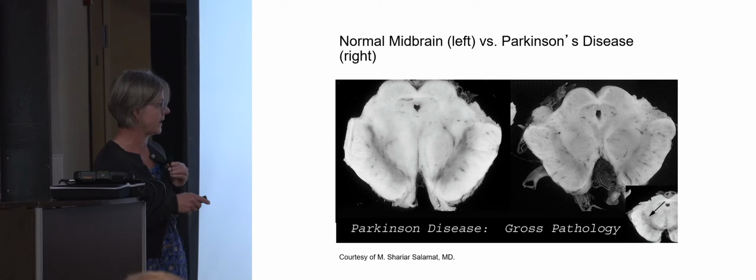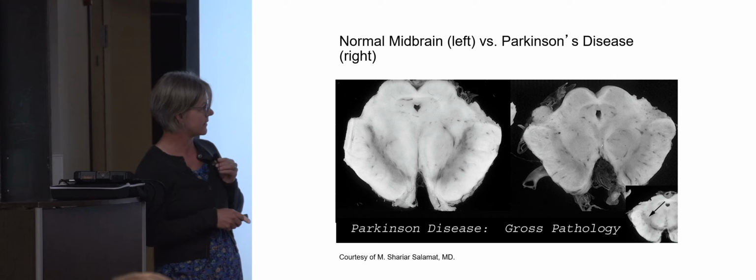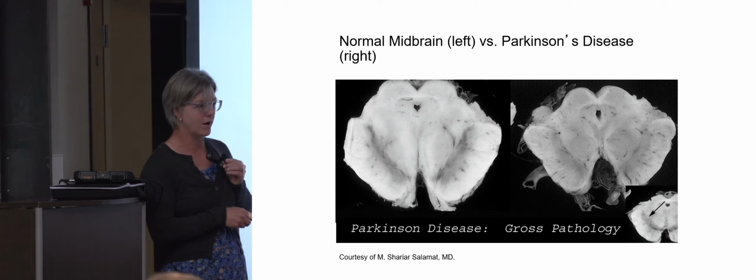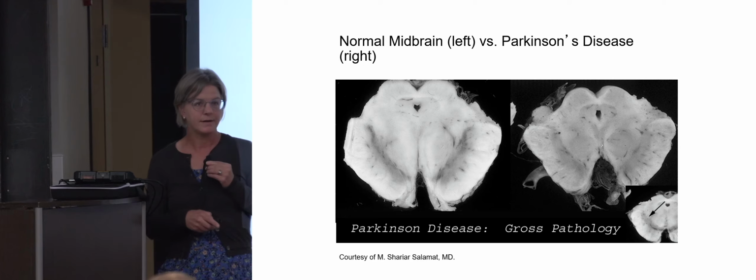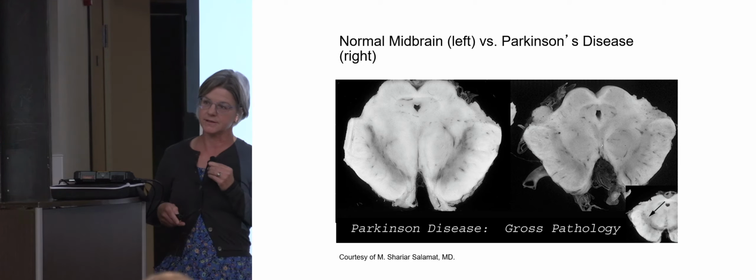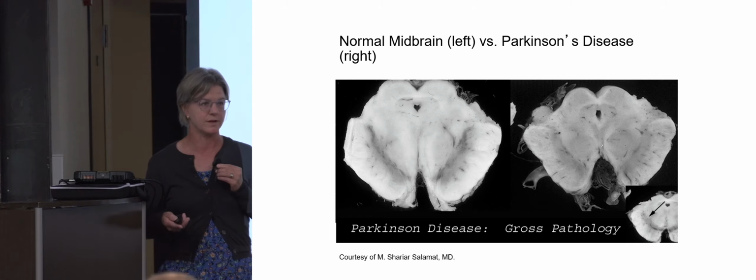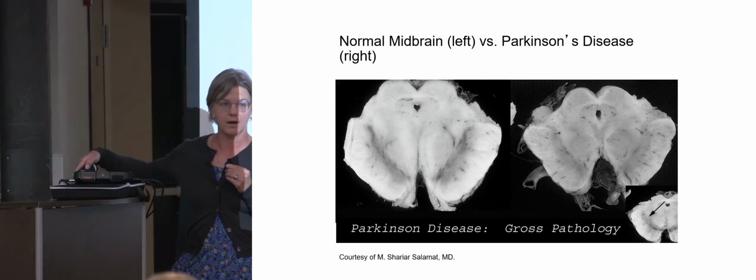And we know that in the Parkinson's brain, those dopamine cells are gone. They die off. And why did they die off? Well, we have a lot of ideas about why they die off, but do we know the entire story of what starts this process? Probably not.